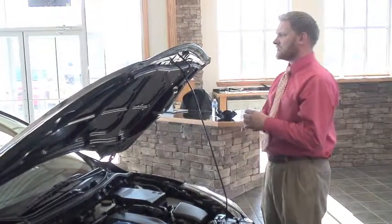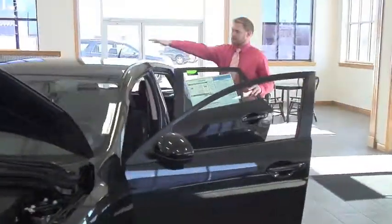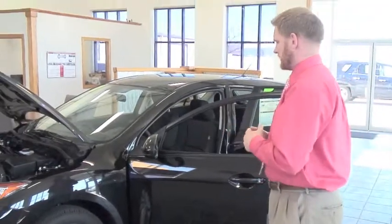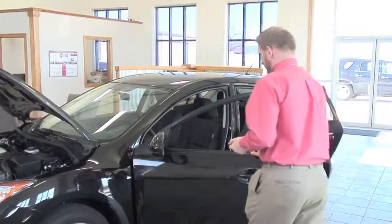This is done by using the patented Triple H body construction throughout the frame of the vehicle, on the sides, top, and floor of the vehicle. This is unique, especially with the Mazda 3. You want to know safety is an important thing for you. Now, speaking of safety, I want to talk about a few of the other features that provide that.